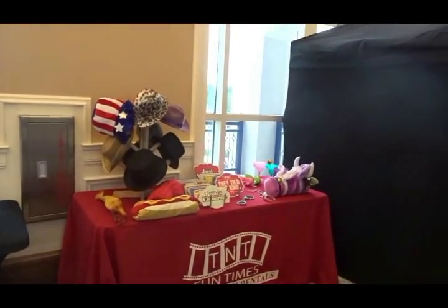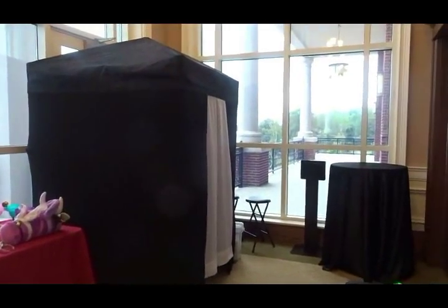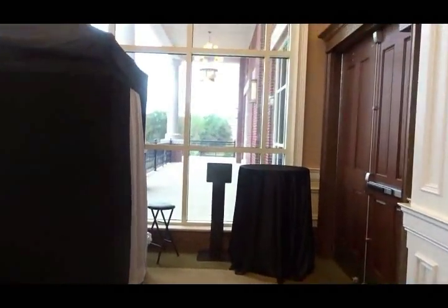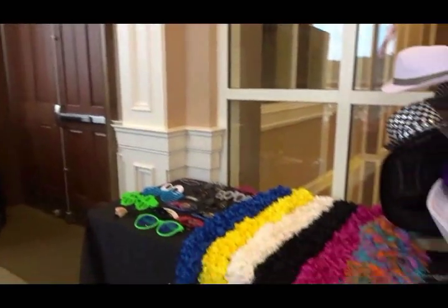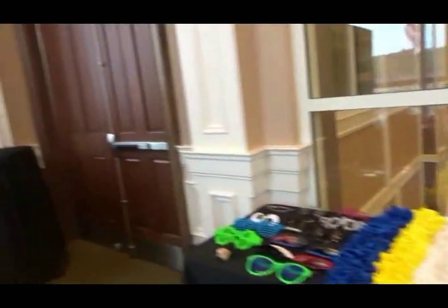Now the bride also had an area for a photo booth, and at the end of the evening she got a huge photo album with all the photos from her guests. They got a photo, and so did she, and then they brought the props.